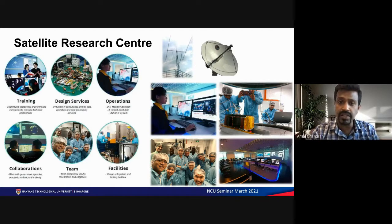Having built all these micro and nano satellites, one good thing about the facility is that we have facilities for the entire life cycle of the satellite. Except for a shaker for vibration testing, which we go outside of the university for, we have everything else to design, build, and test the spacecraft. We usually contract with ST, Singapore Technologies, for the vibration testing, but everything else we do in-house.